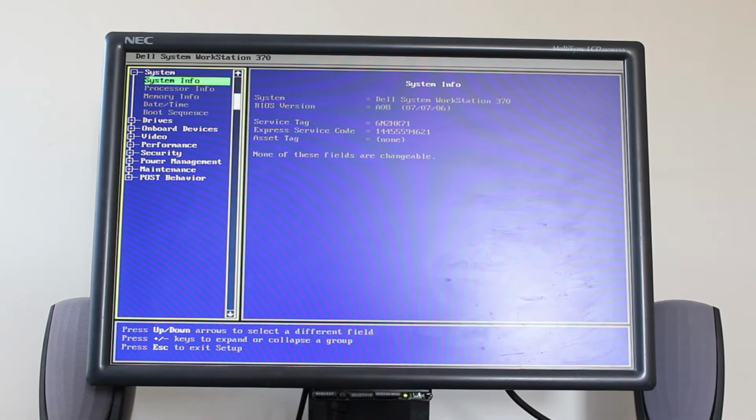And with that, I'm going to conclude this first part of my look at this workstation. In part 2, I'll be looking at how this machine stacks up against my editing rig.